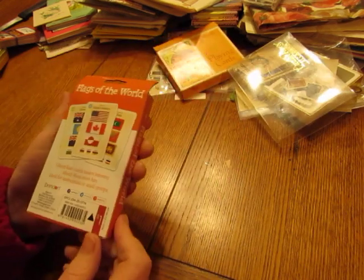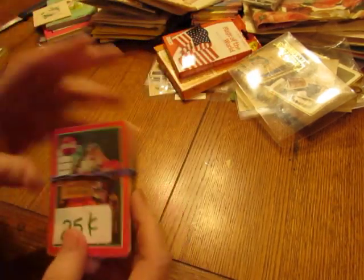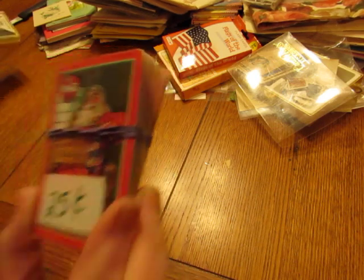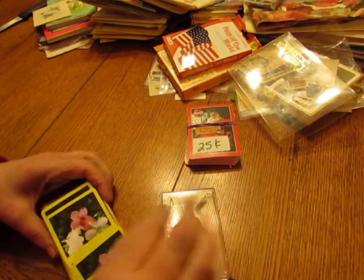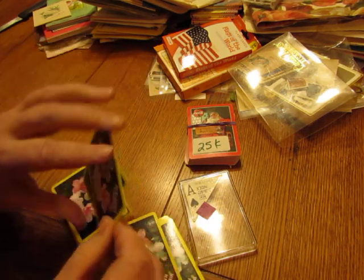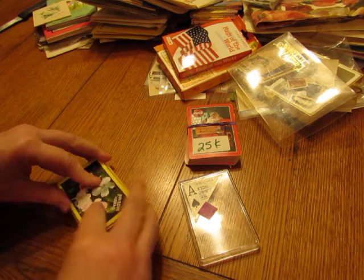Flags of the World. This is not a vintage. I'll just show you the back. That will be a really fun pack of cards. This is a Santa and Coca-Cola pack. Hibiscus from Hawaii. Those are pretty.